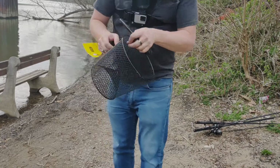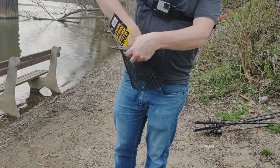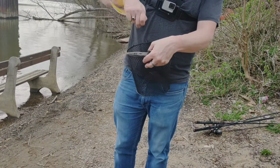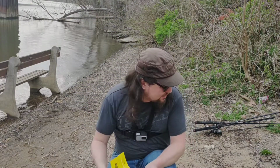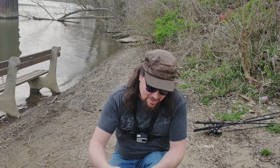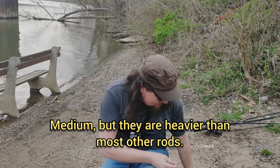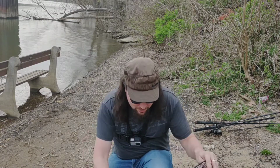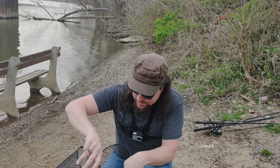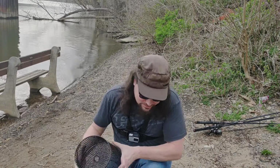By the way, all 3 rods I'm using today are Shakespeare Ugly Stick GX2s. They are 6'6", I think medium heavy. And I bought 2 of them at Walmart as a spinning combo with the reel. And I gotta say, I've read things from people that say that they're garbage reels.